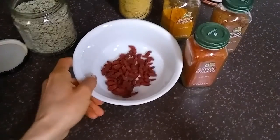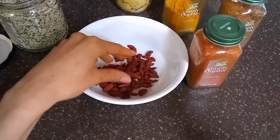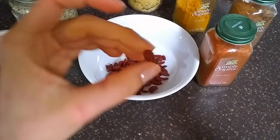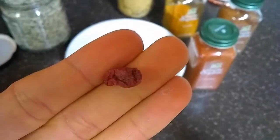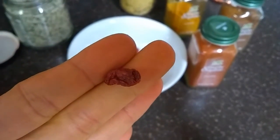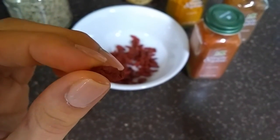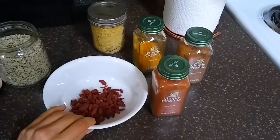Over here I have goji berries, and these are packed with antioxidants as well as vitamin A, and it does have anti-aging properties. It also helps clear the body of free radicals, which when combined with the vitamin A is what gives it that anti-aging property. And yeah, it just looks like a little dried berry. Really good inside of smoothies and stuff.